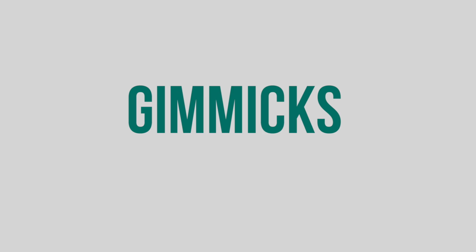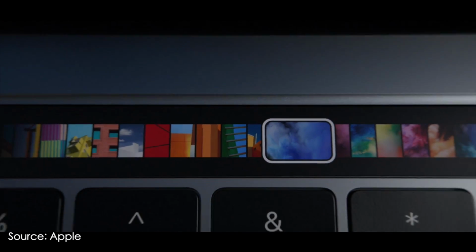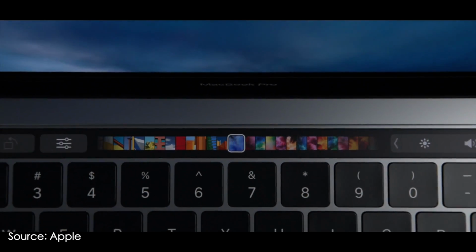And moving on to my last biggest letdown, and that is the gimmicks. As you've probably seen or heard by now, the most highlighted new feature of the new MacBook Pros is the OLED Touch Bar across the top. Now, obviously I've never used it before, and it just seems a tiny bit gimmicky to me.